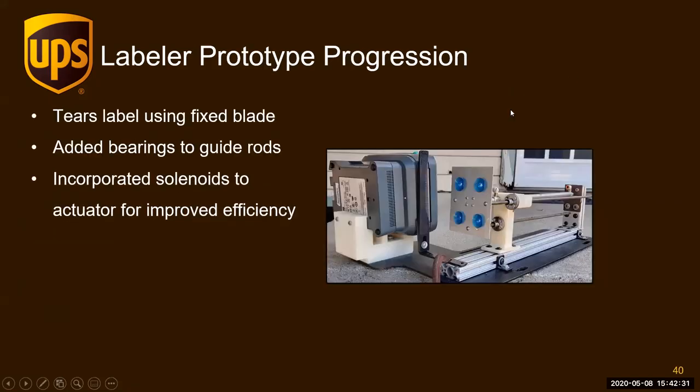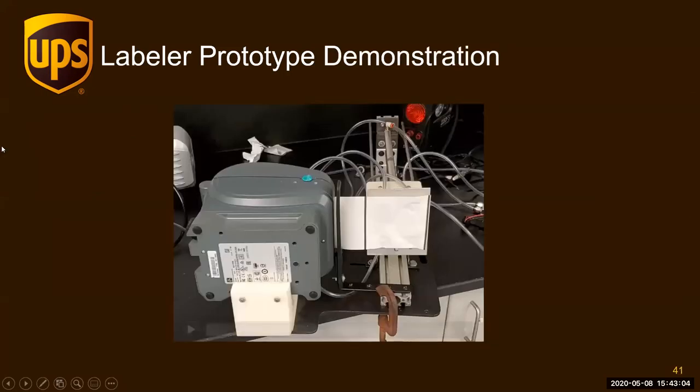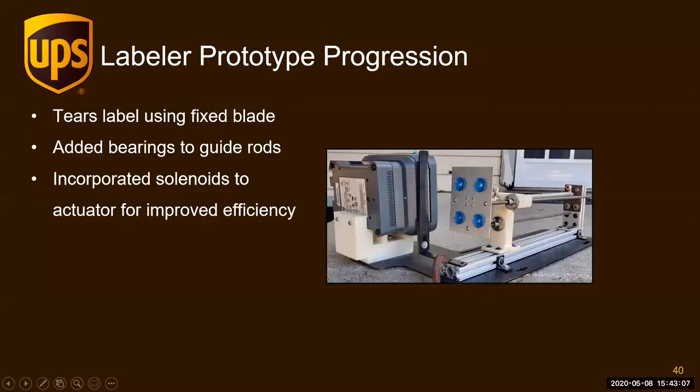On to the next slide. So here we have the prototype for the labeler. In the first semester, the labeler used a slider crank mechanism attached to scissors to cut off the label. But learning that the labels had a perforated edge, we took advantage of that and removed that whole mechanism and used the suction of a vacuum pump to hold the label in place and a fixed blade to tear off the label. We also added solenoids to improve the efficiency and added linear ball bearings to prevent jamming of the mechanism.